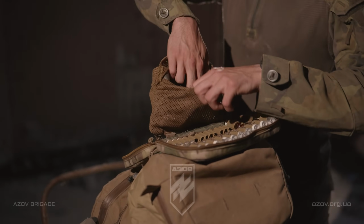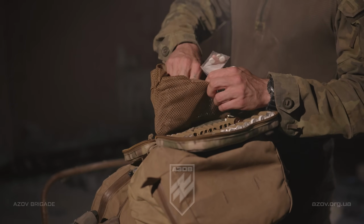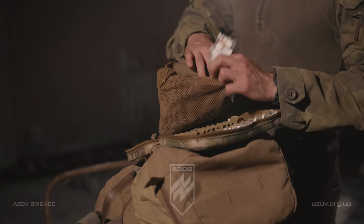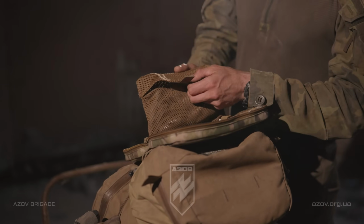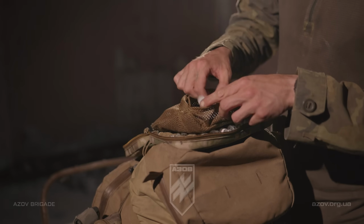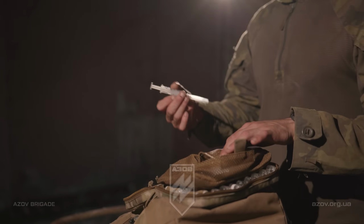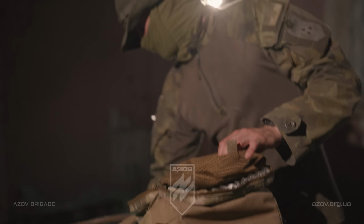In this one here, you're going to see I have a load of spare pill packs. We try and give soldiers like a couple of these a turn. Again, this is another needle I had pre-drawn from the last mission. That's ketamine. It's what we use as one of our pain relievers over here.